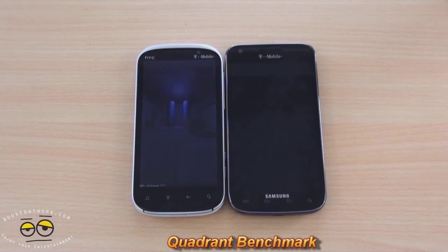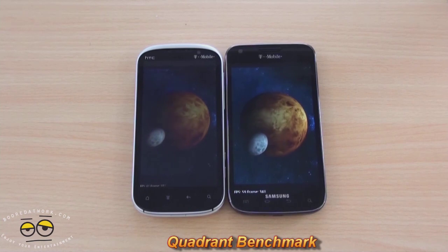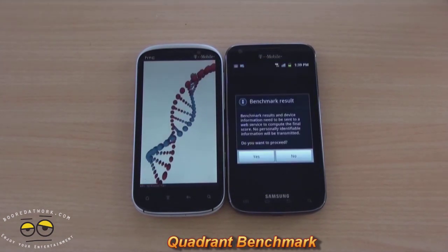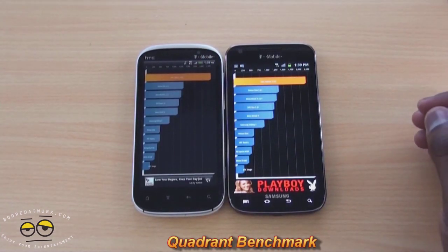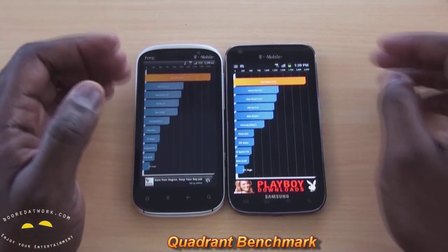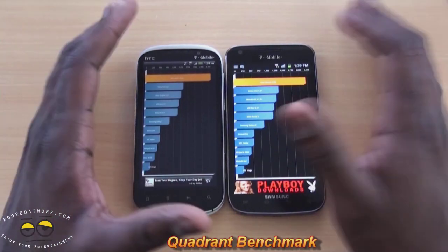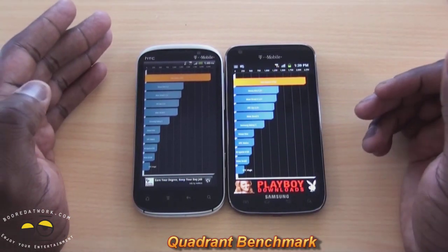Just waiting for the scores to come up. Send benchmark results. So you can see our quadrant scores here are pretty similar. One is slightly higher than the other, but I pretty much got similar quadrant scores. I did clear out the memory and close every single app that's open, and that's what I got for quadrant scores. So it's 2192 here on the Samsung Galaxy S2, and this is 2322.